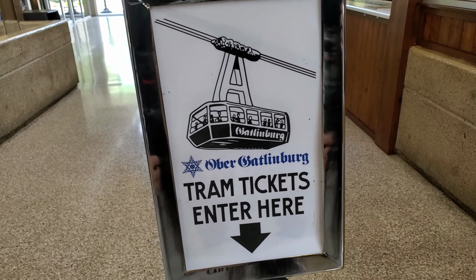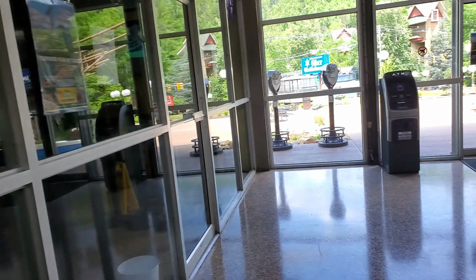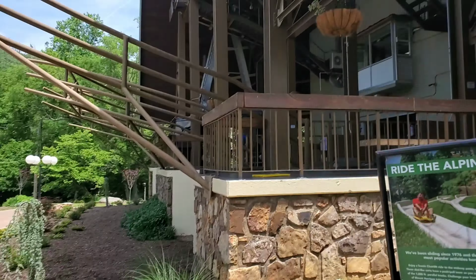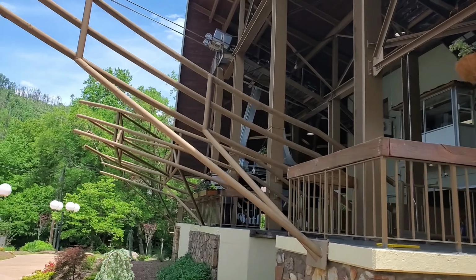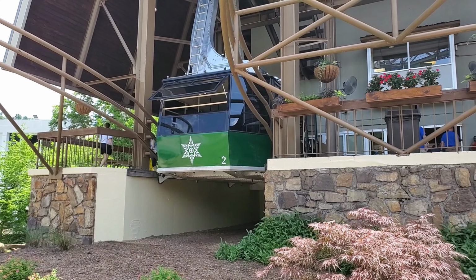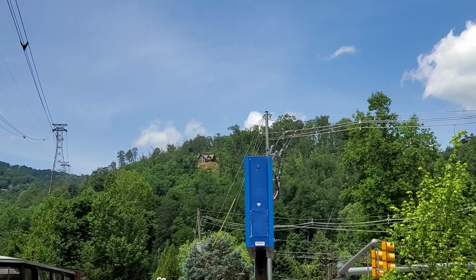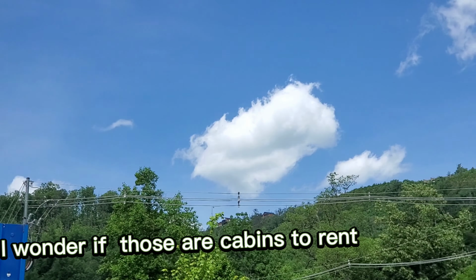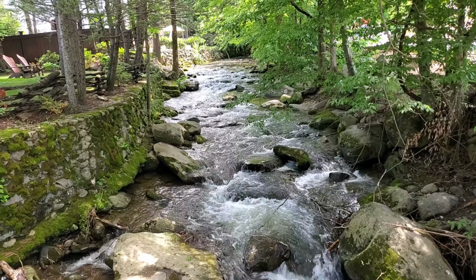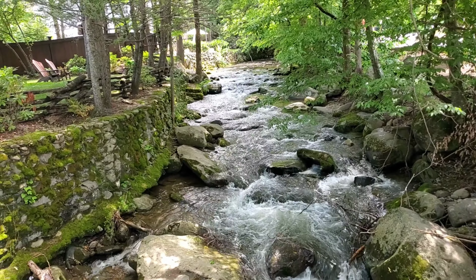And there is a tram. Woohoo! And there is the tram. It goes all the way up there. If you guys can see, there's houses on the mountains. Or whatever they are. You can also see the water. Look how nice it is.